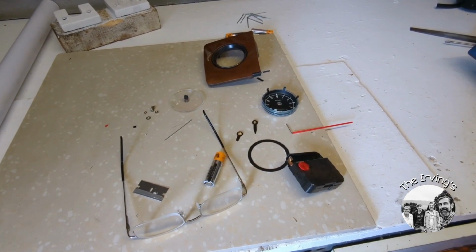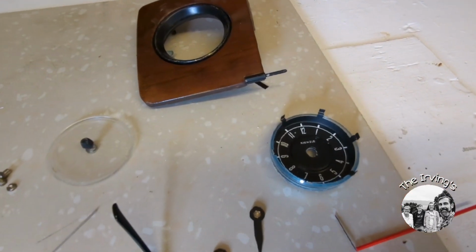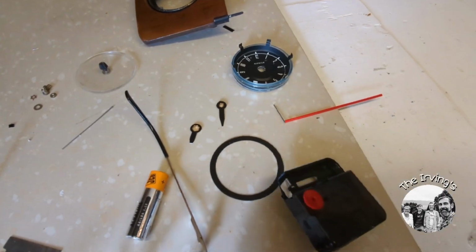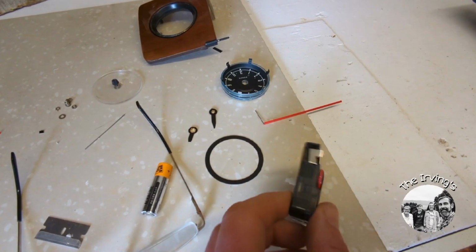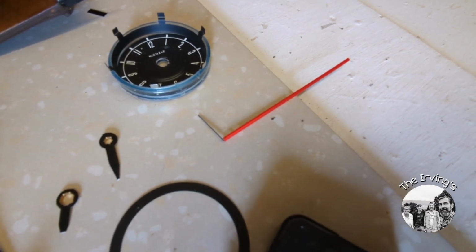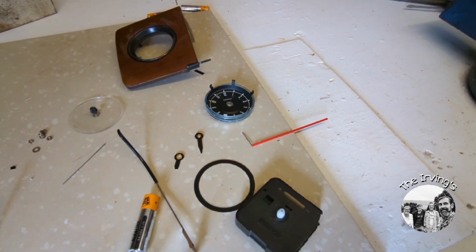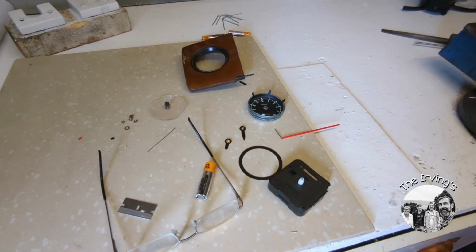Well, we're back home, and I'm back on Project Dashboard Clock. I've got it all dismantled. A little battery-powered clock. About to make up a new second finger, using a bit of straw from a WD-40 can, because I lost it. Gonna paint up the fingers and then try assembling it.